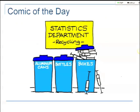All right, so on the next, oh, I got my comic of the day. Recycling, go green, aluminum cans, bottles. Cycle those boxes. Yeah, okay.